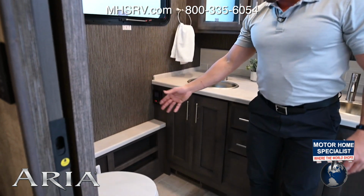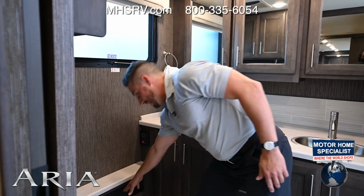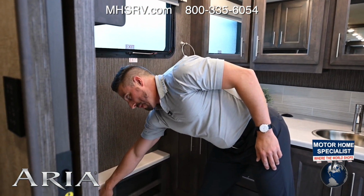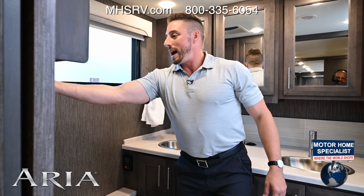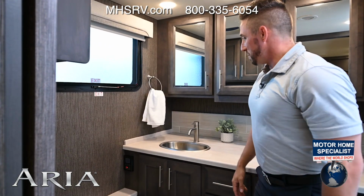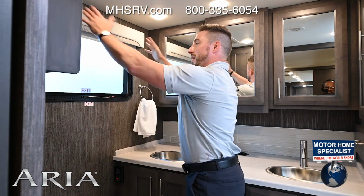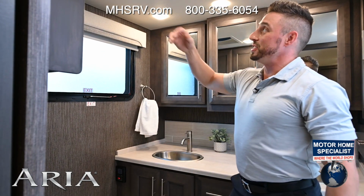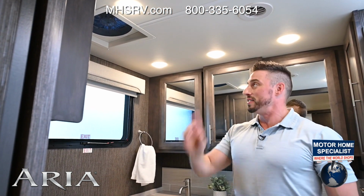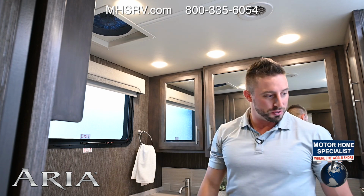Back here in the back on this floor plan, we do have a macerator toilet because it is a bath and a half. That's a magazine rack, and again, you have a power flush because it is a macerator here in the rear. Nice storage cabinet up top, towel bars, toilet paper holder. We've utilized this space here without the washer and dryer to put in a nice long window for you. Fantastic fan I haven't mentioned yet, but we have fantastic fans in each bathroom as well as in the kitchen galley. So all fantastic fans throughout the coach.